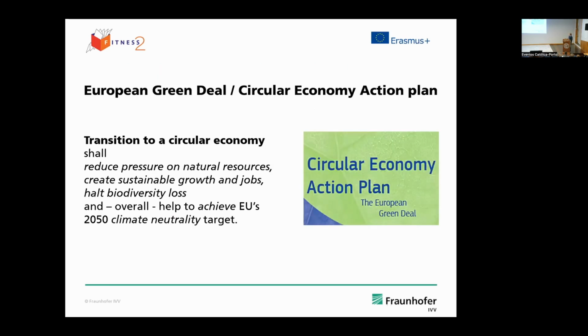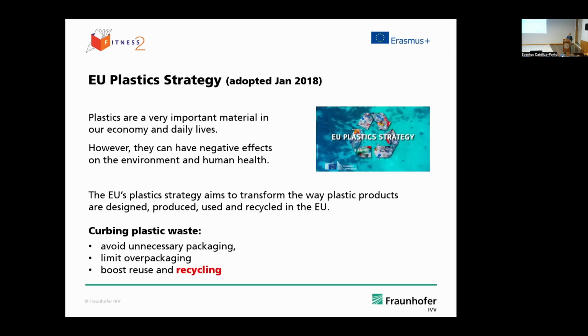We've heard in the morning session about the European Green Deal, about Europe's very ambitious plan to transform its economy into a circular economy, which shall reduce, of course, the pressure on our natural resources, create sustainable growth, halt biodiversity loss, and overall help to achieve our goal for climate neutrality. And thinking about plastics, these general goals are also reflected in the EU plastic strategy. No question, plastics are a very important material in our economy and in our daily lives, and we all use them, and they serve ideally for very different purposes. But at the same time, we know that they do have negative effects on the environment and on our health.